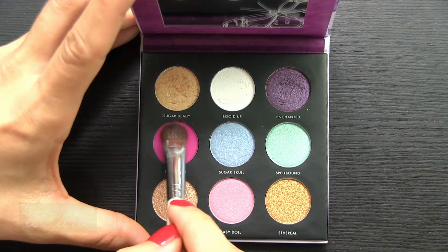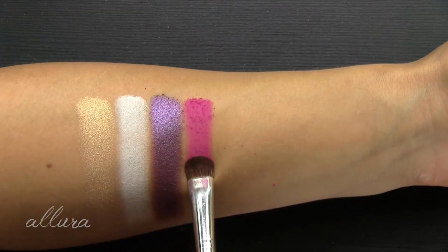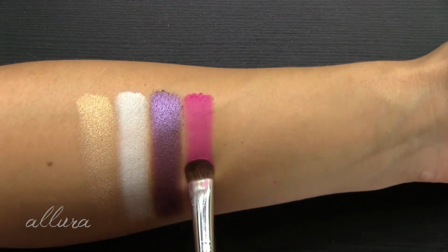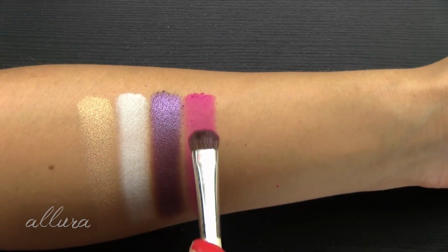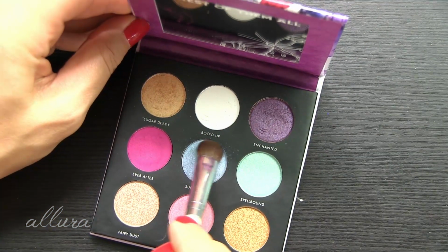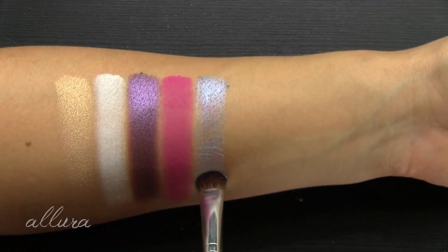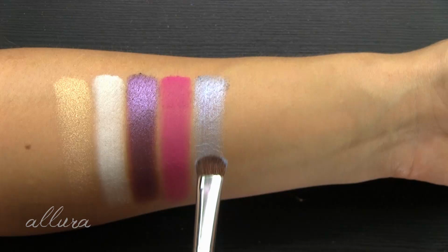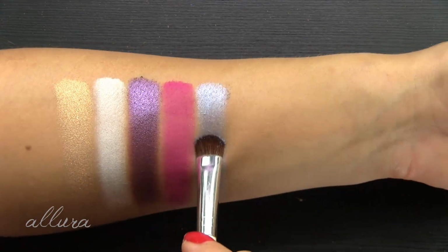Shade 4 is Ever After, the one designated for the face. And this is a very rich magenta pink shade. Shade 5 is Sugar Skull. And this one is a kind of frosty, almost baby blue with a frosty finish.